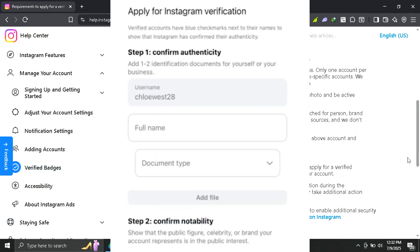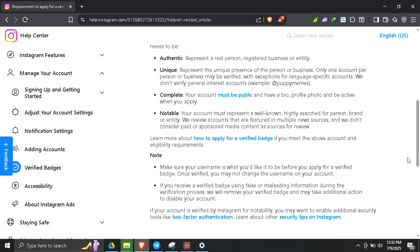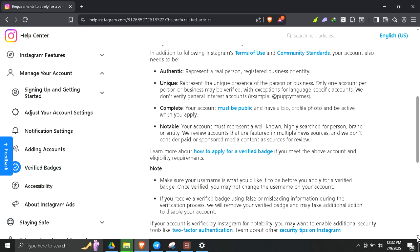You'll need to provide all the requested information explaining why you are notable enough to be verified and why your account meets these strict criteria. This includes providing legitimate links to multiple news features where your brand or public figure status has been genuinely covered. Once you have meticulously filled everything out, you can submit it to Instagram. A reviewer will manually assess your application and make a decision.